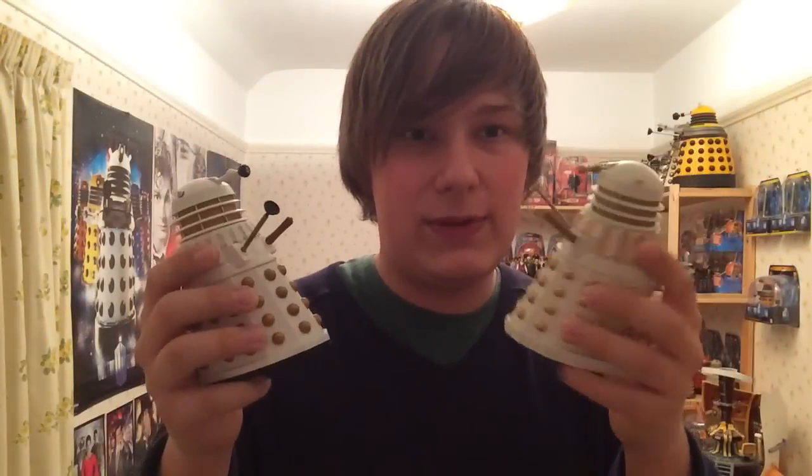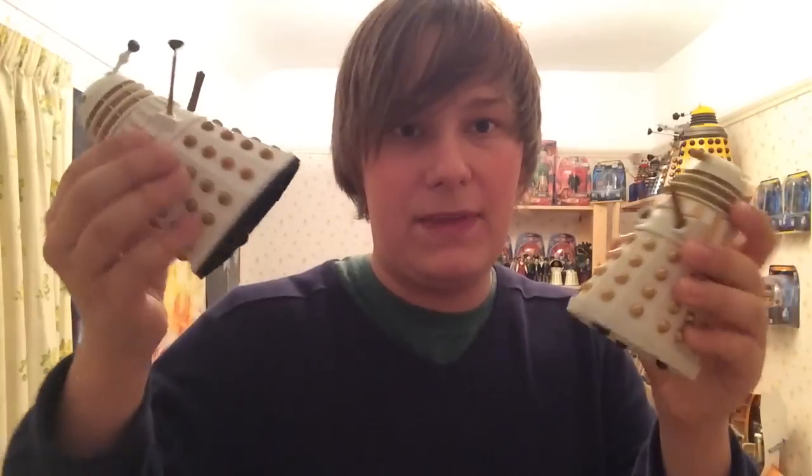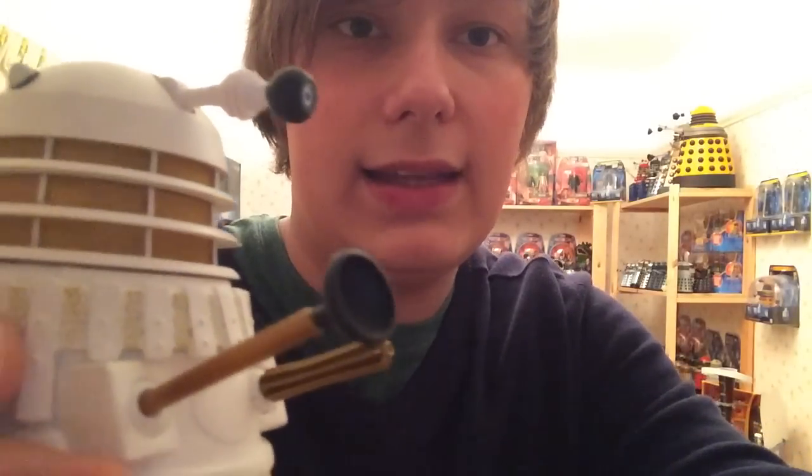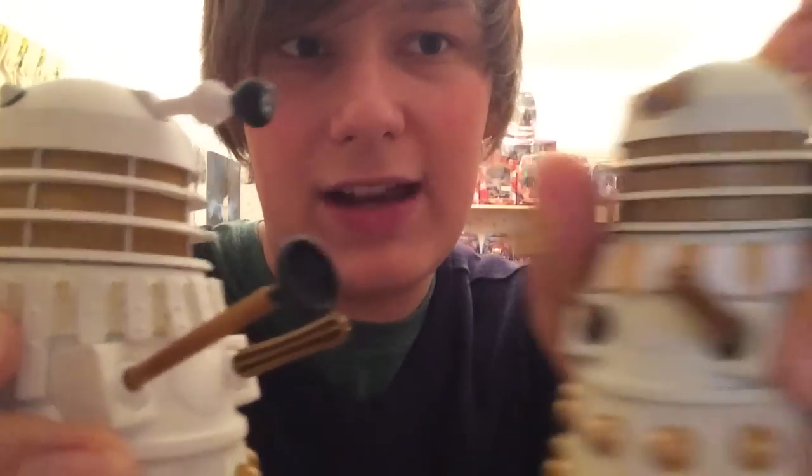The big difference between the Imperials and the Necros is they're effectively the same thing. But this was from 1985, this was from 88. And as you can see, the Necros had black bits. Like, it had a black skirt and base, a black plunger and a black eye. Whereas the Imperial, on the other hand, was just completely gold. I guess the producers decided that looked more Imperial.